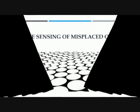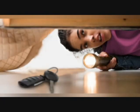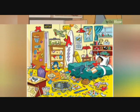Our project is remote sensing of misplaced objects. The goal of our project is to detect objects that are lost or misplaced. Because of the hustle and bustle of life these days, it has become very common to misplace things.